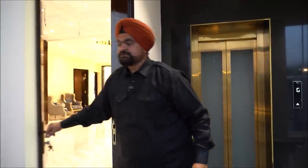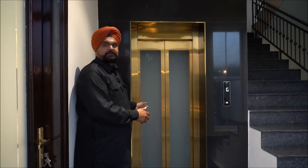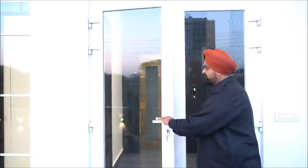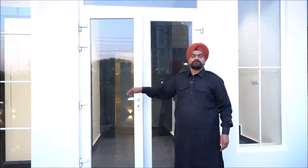You want to close the door, so your house is independent of the access directly to the second floor and also the lift. If you want to open this door and close this door, you are primarily having this area only for use within the house, so your staircase can be used independently.